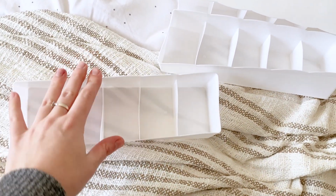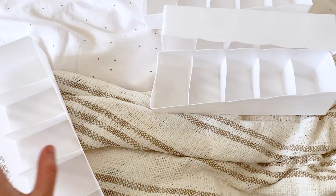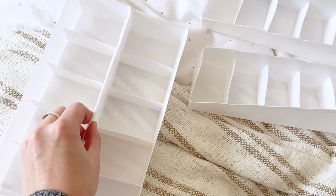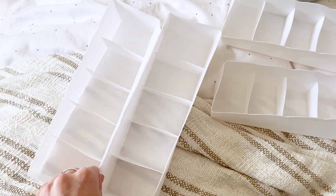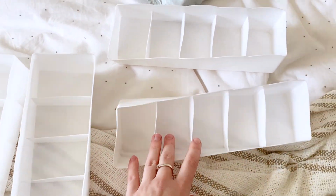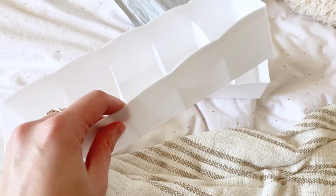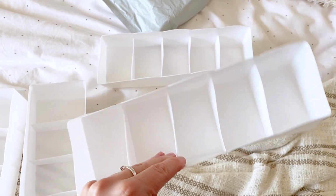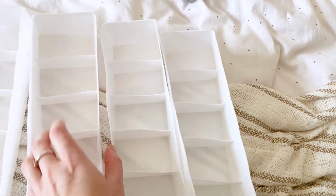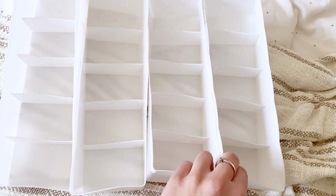They're sock drawers, I believe, sock storage drawers. And they fit in my drawers perfectly, but they're so warped. So if any of you guys have any tips for unwarping plastic, let me know. Like, this one is full on twisted. I'm not sure about this. But yeah, hopefully I can use them for something.